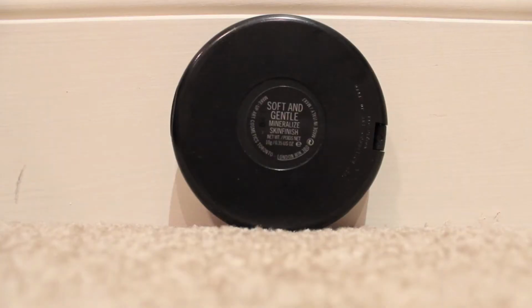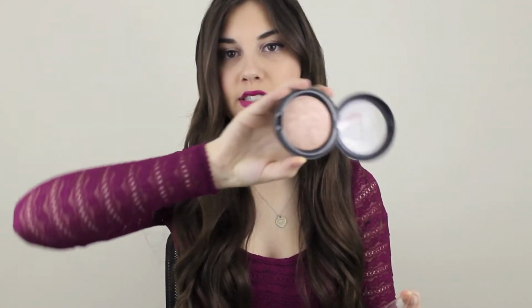I got a mineralized skin finish, a highlighter called Soft and Gentle, and I've been wanting this for a long time. I just never got around to getting it because I have my NARS Albatross highlighter, and I've had my Benefit High Beam, and I've just been trying out so many different things that I obviously can't afford everything. I haven't even opened this yet, and it has a little plastic slip on it. This is definitely a more expensive purchase, but it's totally worth it because I love highlighter on my cheeks.